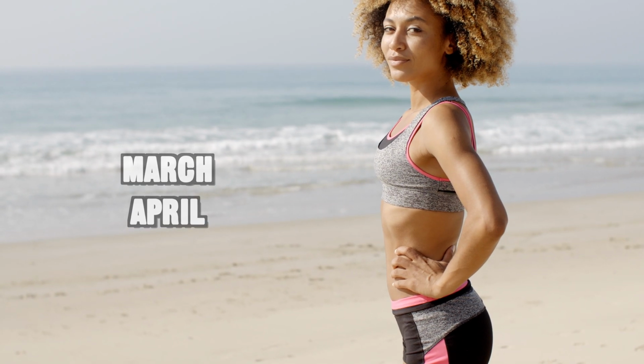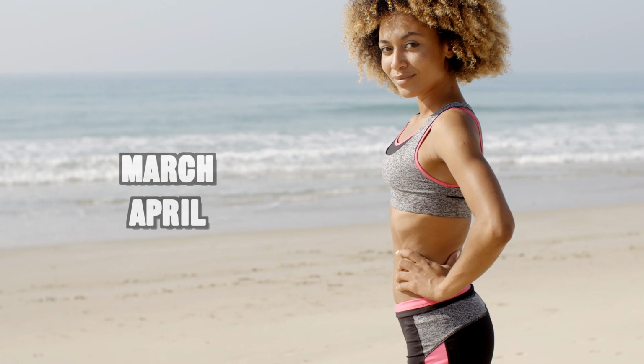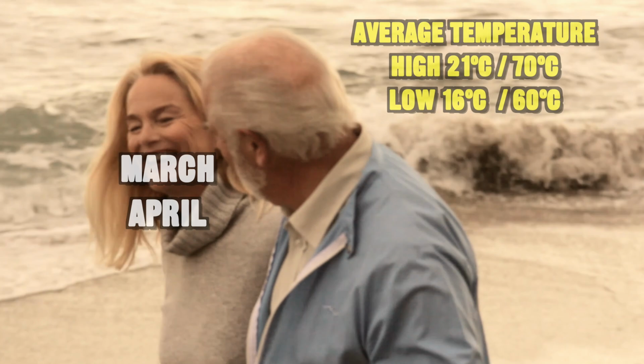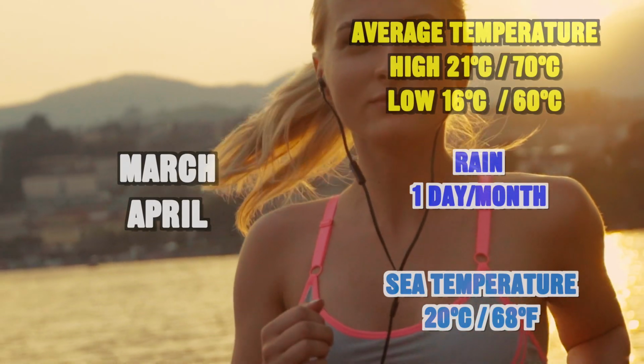If you're looking at deals for hotels, or if you're traveling on a budget, you might want to have a look at March and April. This is kind of in between summer and winter for Gran Canaria, so it's somewhere in between. Average temperature has a high of 21 degrees and a low of 16 degrees. Rain is 1 day a month and sea temperature is about 20 degrees Celsius.